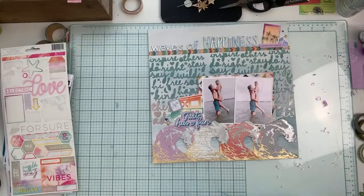Tomorrow I will be back, I think at noon, and I will be doing a layout. I'm going to be using the Vicki Boutin Storyteller collection again. And remember, I only bought the paper. Well, I did buy the thickers. But this challenge for tomorrow is to create a layout using only paper.